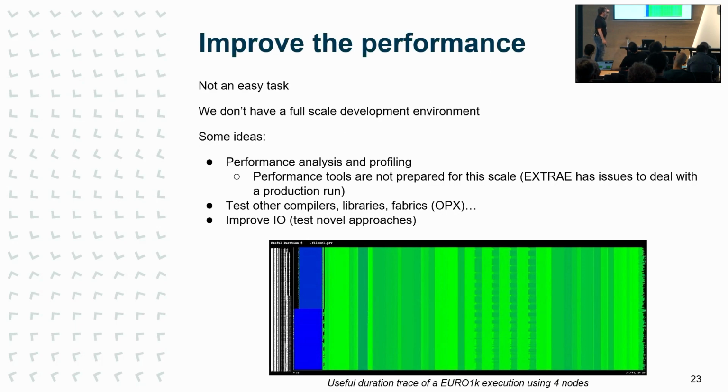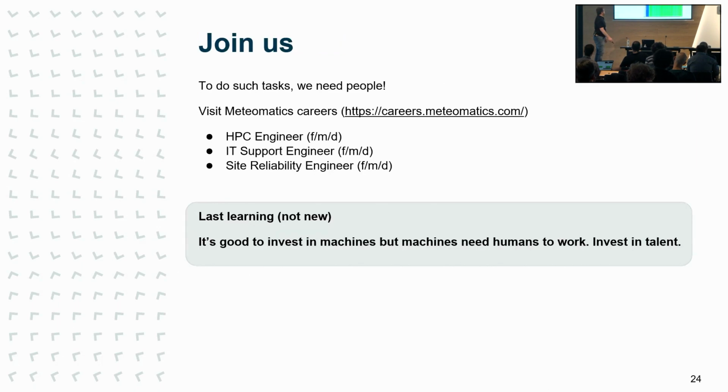of 37,000 cores. We need to test other compilers, the AMD compiler, fabrics like OPX, and improve the I/O. And I think the last point is that if you are interested in all these things at Meteo, you can join us. We have 3 positions open in my team.